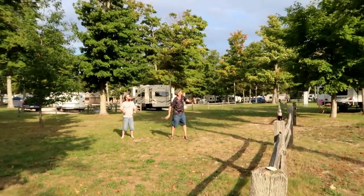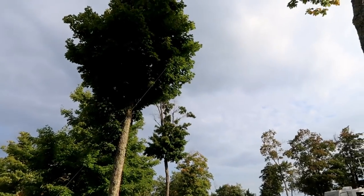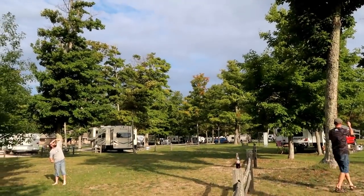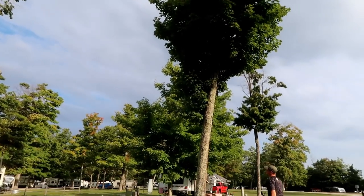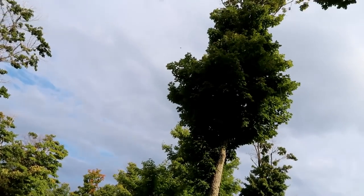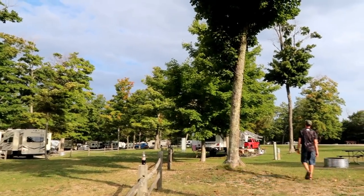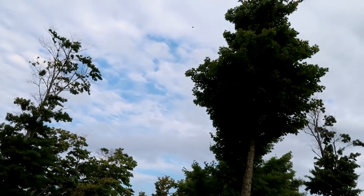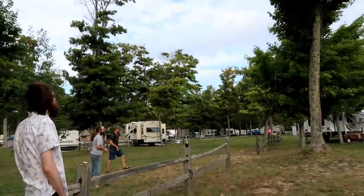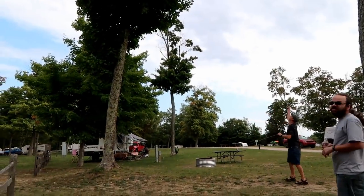So the idea behind this works. Don't do it yet. It looks like there's a storm coming in, but that'll help get the drone down, right? Except there's been so many wind storms. Took the wrong way. It did. That looked really good. The rock is kind of falling a little bit.